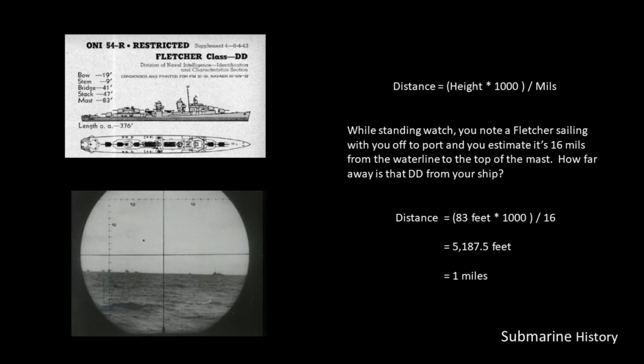And in this example here, let's just do this real quick. While standing watch, you note a Fletcher sailing with you off to port, and you estimate it's 16 mils from the waterline to the top of the mast. How far away is that DD from your ship? We do the calculation, and the answer comes out to be 5,187.5 feet, or about 1 mile.